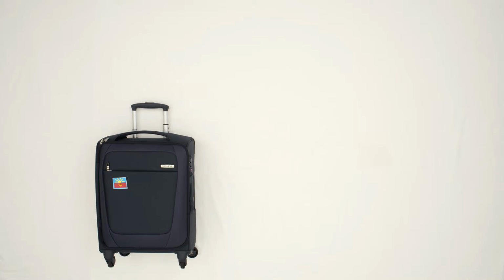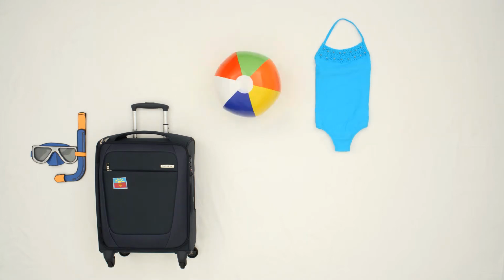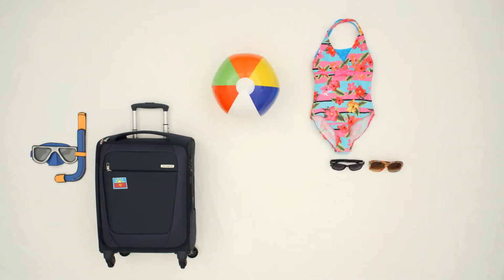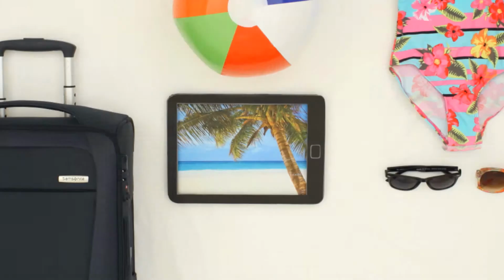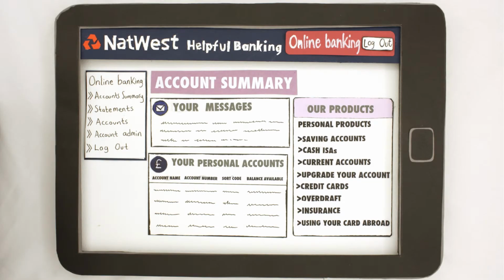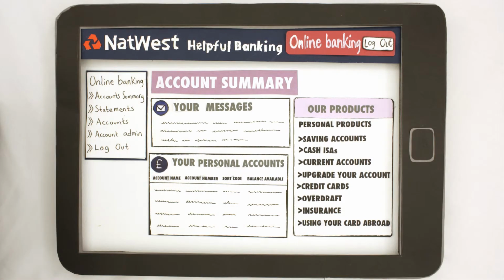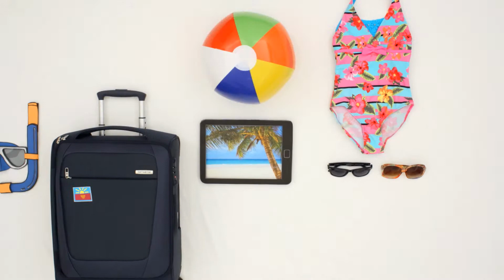Off on holiday? You'll need your beach gear. And remember to tell us your travel plans so we can reduce the likelihood of your Visa debit cards being blocked while you're away. Just visit natwest.com/online and log into online banking. Select using your card abroad and type in your travel plans.